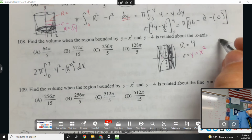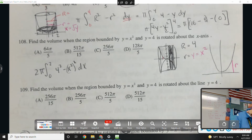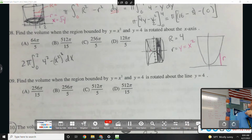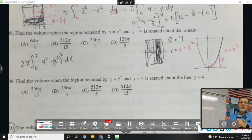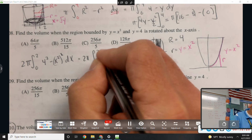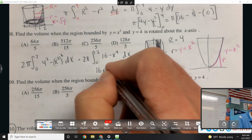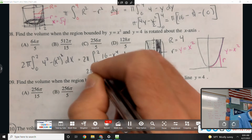So little r is the inside radius, which is the distance to this curve, and that curve is x squared. So 16 minus x to the 4th, 16x minus x to the 5th over 5, from 0 to 2.